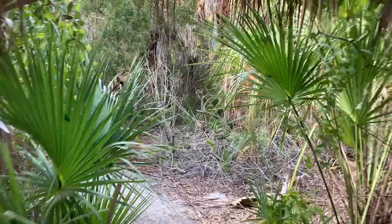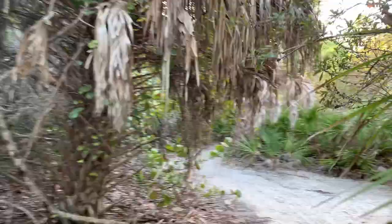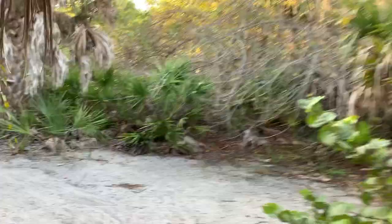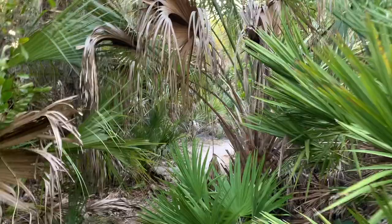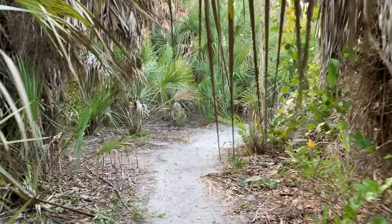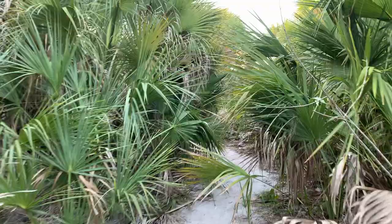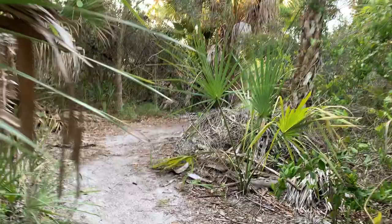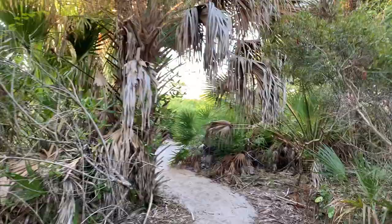This one's a little bit more overgrown than that last cut through we went through. It's almost its own little trail. Okay, not sure where I'm going. This is what I like about hiking. Where is this going to take us? Okay, not sure if I'm going in the right direction, but I think I'm making my way towards the beach here.